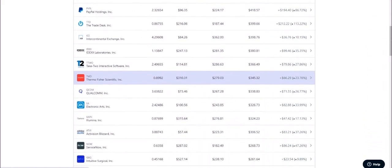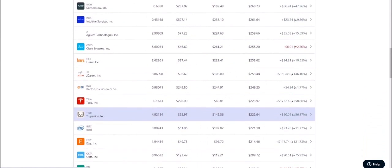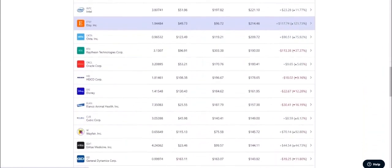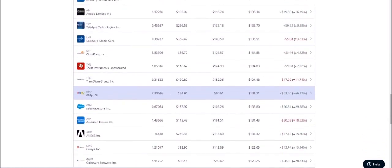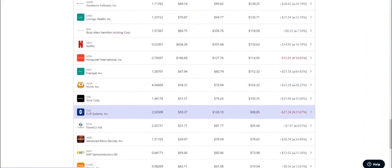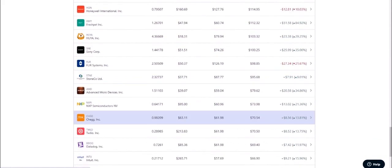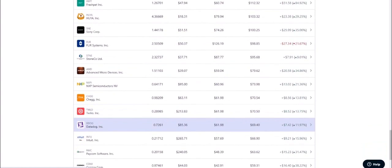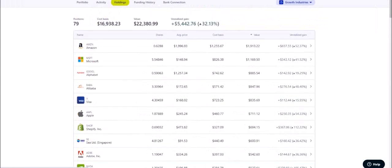I've added a couple of other stocks here that I think are solid that I might want to take up my allocation to as well. Stocks like Cloudflare, stocks like, what else did I add here? Stone company, which I actually saw Berkshire Hathaway owns. I was surprised by that. Datadog. So a lot of growth companies that I think really have a bright future.